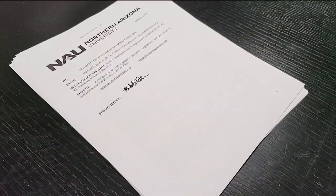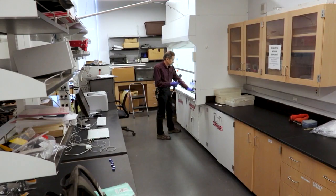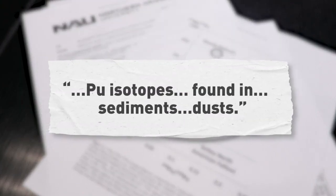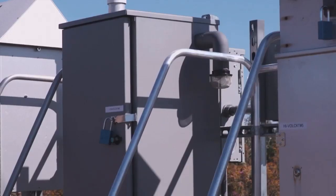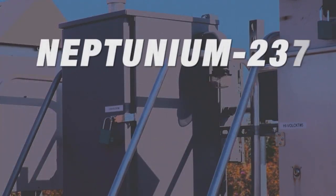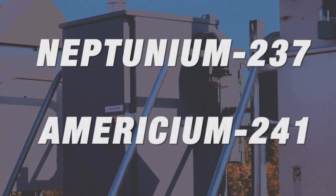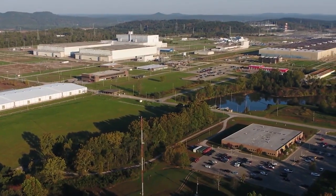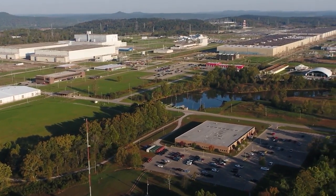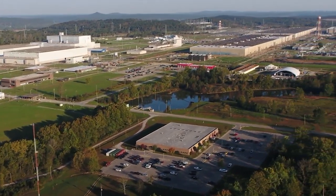In this 2019 report, Dr. Michael Ketterer at Northern Arizona University announced he found plutonium isotopes in sediment and dust around the plant. And in 2017 and 2018, this DOE air monitor, 3.5 miles from PORTS, picked up neptunium-237 and americium-241, both byproducts of plutonium. But PORTS processed uranium. So where did those plutonium and plutonium-related particles come from?